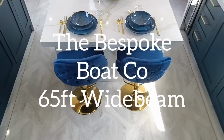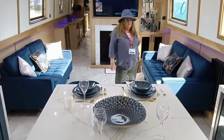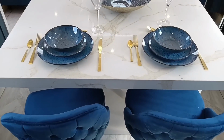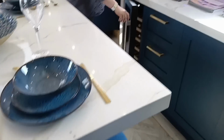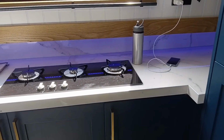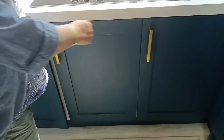Oh, this boat is absolutely gorgeous. I'm not a massive wide beam fan, but if I was having one, I'd have this one. It's just absolutely gorgeous. The kitchen was really smart, little wine cooler there. Again, this inline hob, which I quite like. Lots and lots of cupboard space.